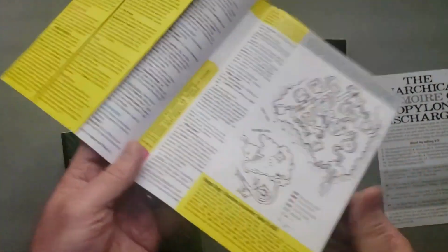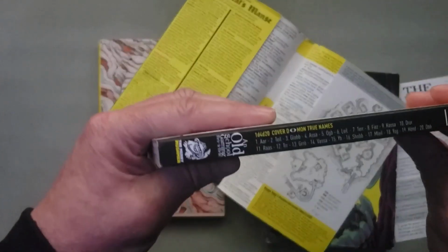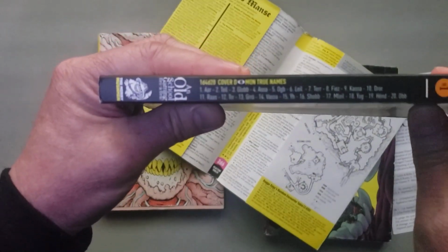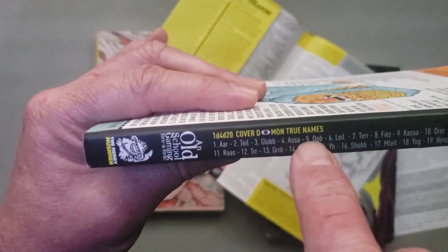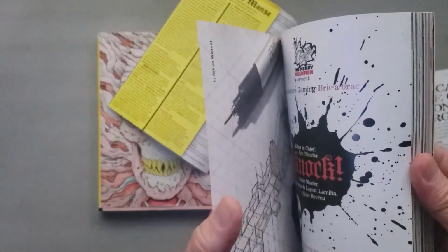And then it actually refers to, sorry, it's this one. There's even a table on the spine of the book. So this particular one is talking about the demon's true name. And so you can roll on this thing to figure out what the true name of the demon is. Okay. So what else is in this book?